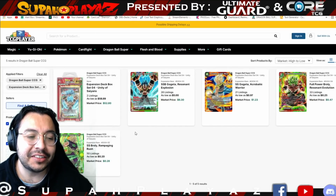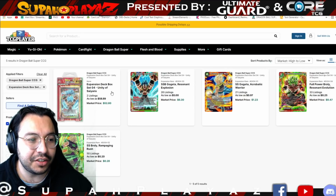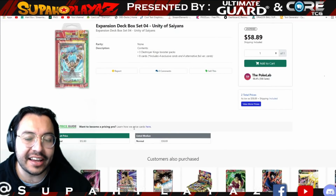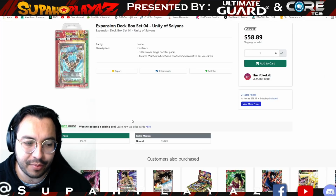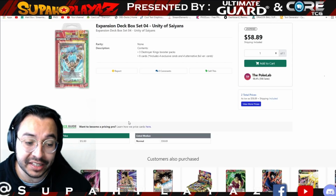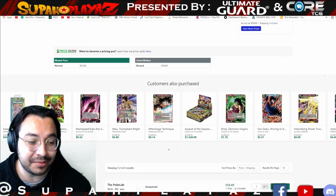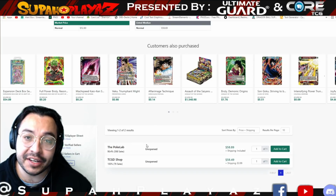But we're going on to the next expansion. This one, another one. The expansion deck, Unity of Saiyans, comes with Destroyer Kings, and the other one comes with Assault of the Saiyans. You could find these on eBay, if I'm not mistaken. Some of these you're able to find for the price they are, but you have to really look for it. Last time I checked, there was only one listing, and I tried to find it again, and it was sold out. So I'm sorry I don't have it on eBay, but that's just how much it's being sold for on TCGplayer.